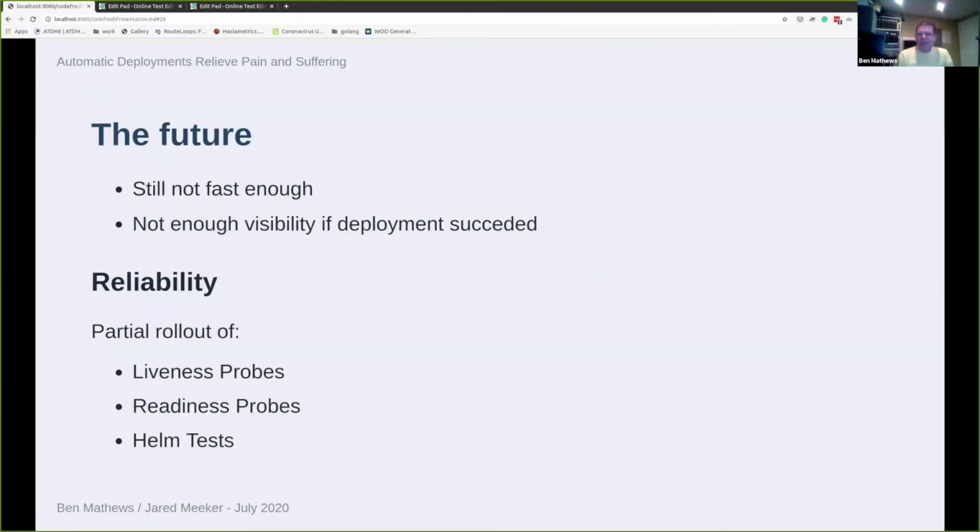So I'm really excited by the changes we've made. In 2.5 years, we went from really barely hanging together on deployments to a pretty good situation. There's still some things we're looking to do in the future. We're still not fast enough, and there's not enough visibility if a deployment succeeded. So we're working on those.